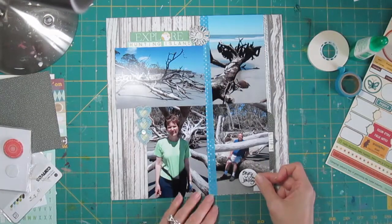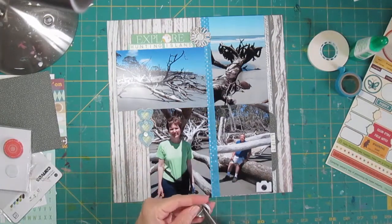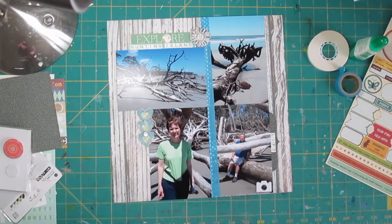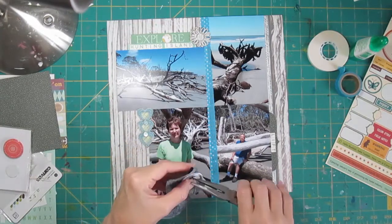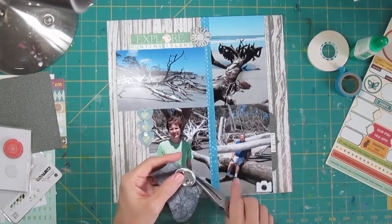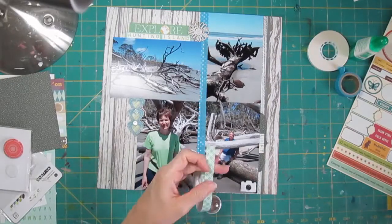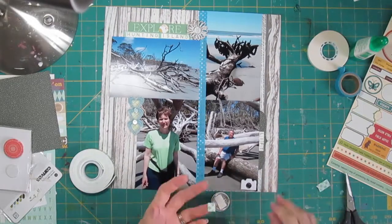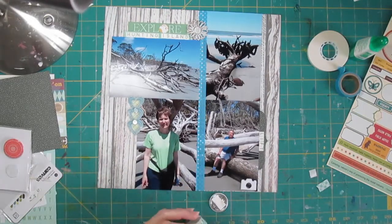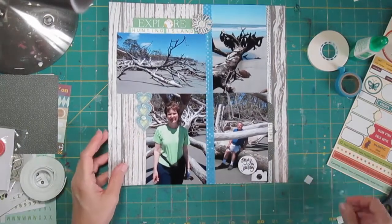I did have an Enjoy the Journey flair pen. And of course, I don't really want a pen attached to anything, so I take my needle nose pliers and I deconstruct as much of the back as I can, kind of flatten it out so it won't be so thick. Just try to do that carefully, not to hurt myself or the papers or photographs or anything. And I'm adding some foam tape to the back of it, and then I'll press that down on top of the photo.